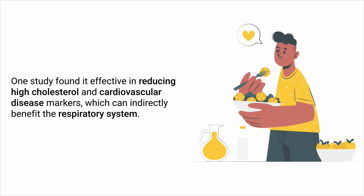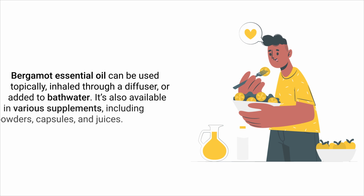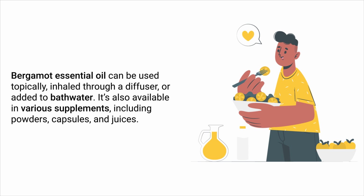One study found it effective in reducing high cholesterol and cardiovascular disease markers, which can indirectly benefit the respiratory system. Bergamot essential oil can be used topically, inhaled through a diffuser, or added to bathwater. It's also available in various supplements, including powders, capsules, and juices.